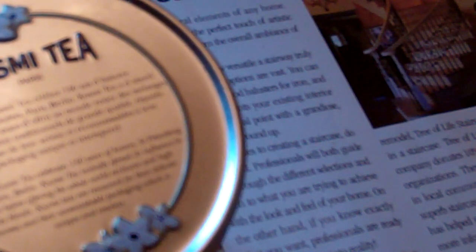Packaging which is unique and timeless, intemporel. So cool, be cool.